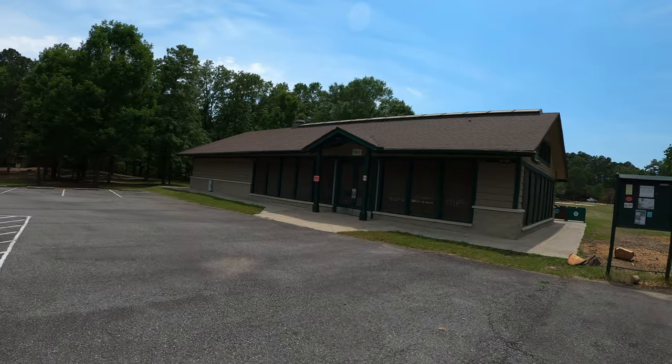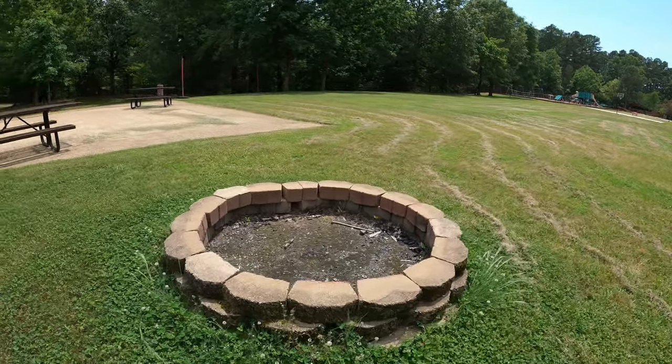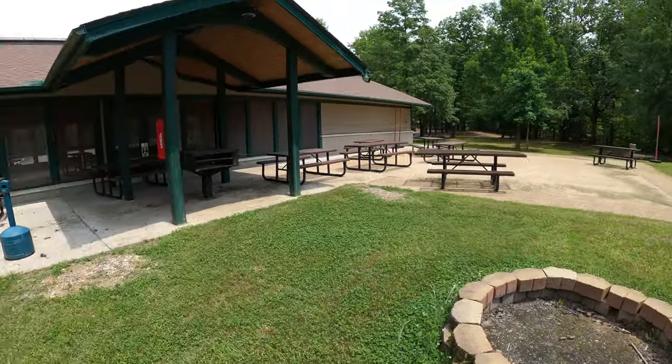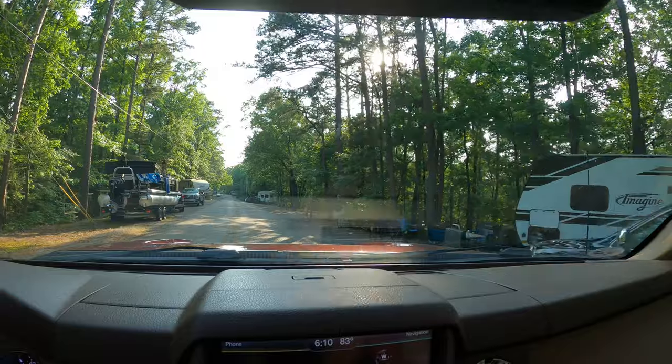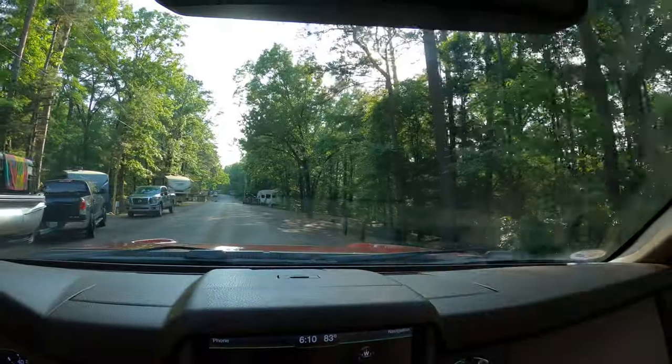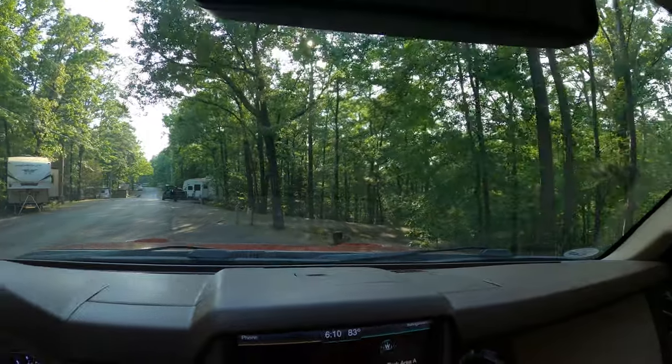Not far from Campground E, you can find this wonderful pavilion that would be great for a family reunion. The walk-in tent camping sites in Area D were closed for the Memorial Day weekend, leaving only one more area to explore during our stay, and that was Camp Area A.